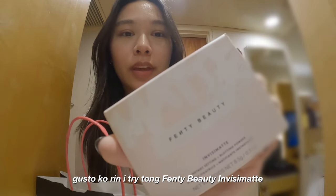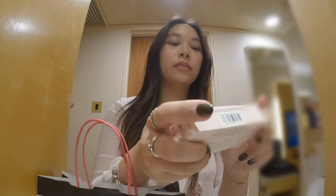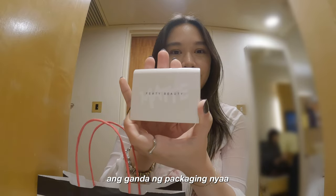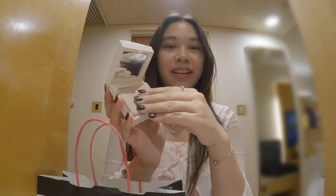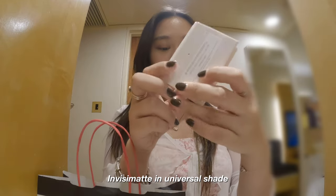Gusto ko rin itry itong Fenty Beauty Invisimat. So, ganda ng packaging niya. Ay, ang ganda. Hindi si Matt, and isa lang ata yung shade niya, so universal shade.